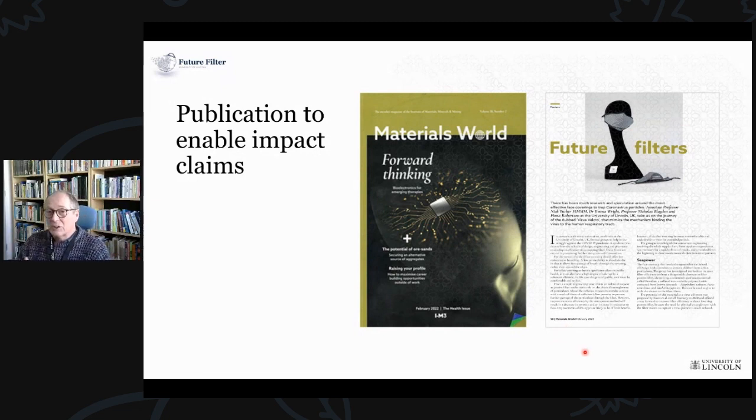So the way it works, for those of you who are not familiar with the wacky world of academic success, is you must have a publication to indicate that you have done the work, and then you need to get somebody to take it up and use it. So this is our publication. We may yet do more working on that.